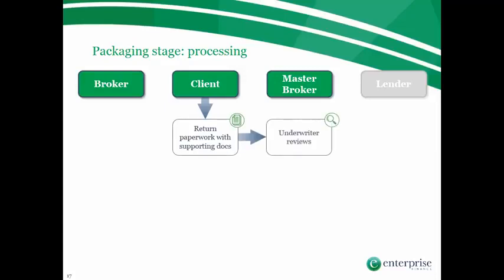With the return of the completed paperwork, the case is reviewed by our expert bridging underwriter. They will begin packaging the case by reviewing the documentation, double-checking the application form for completeness and for consistency with the supporting documentation. We will then request third-party involvement.